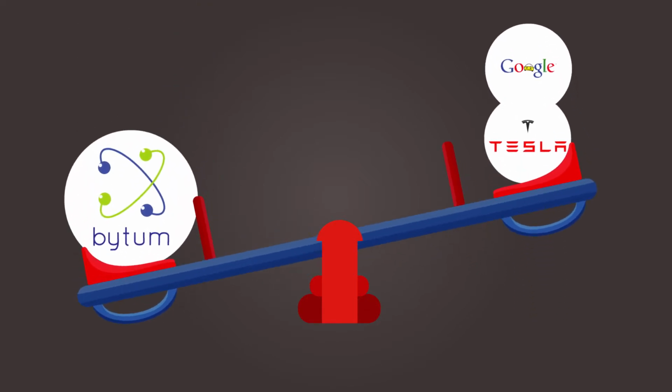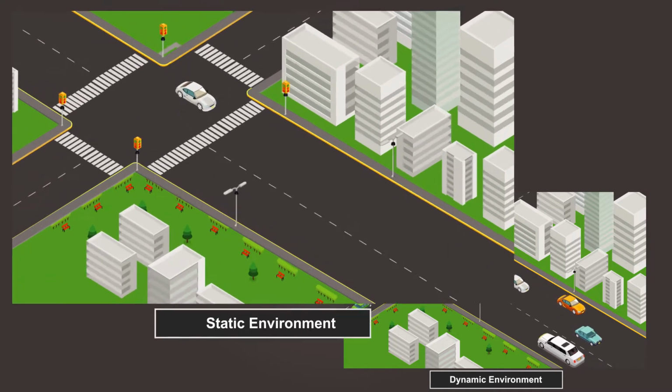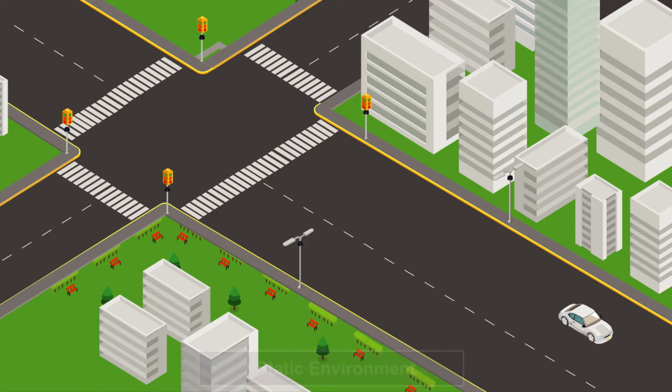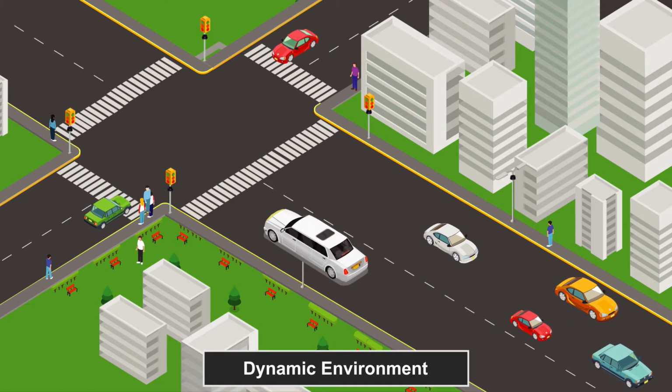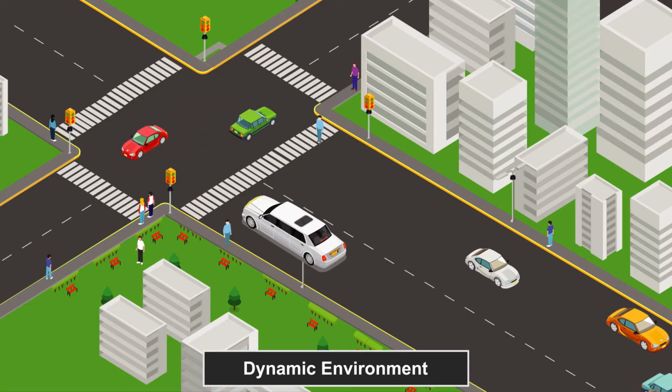To understand these advantages, you need to first distinguish between the static and dynamic environment and how it relates to solving challenges within the autonomous vehicle space. The static environment is when there are no objects on the road. The car should be able to navigate fully autonomously, knowing exactly where it is in relation to the road as it's driving. Then if you layer on top of that the dynamic environment, now the car has to deal with other objects on the road as well as the human interaction.